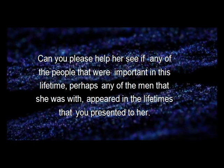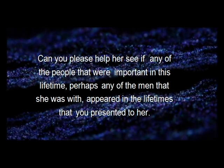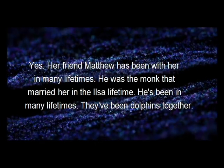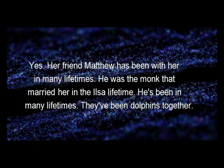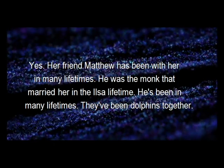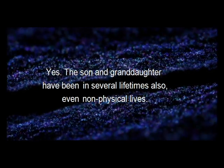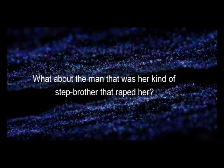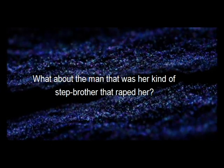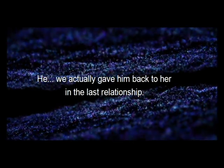So those were actually gifts to move her forward. Of course. Can you please help her see if any of the people that were important in this lifetime, perhaps any of the men that she was with, appeared in the lifetimes that you presented to her? Yes, her friend Matthew has been with her in many lifetimes. He was the monk that married her in the Ilsa lifetime. He's been in many lifetimes. They've been dolphins together. Oh, how fun. Yes. The son and granddaughter have been in several lifetimes also, even non-physical lives. So they're part of her soul group. Yes. What about the man that was her kind of stepbrother that raped her? He actually gave him back to her in the last relationship.